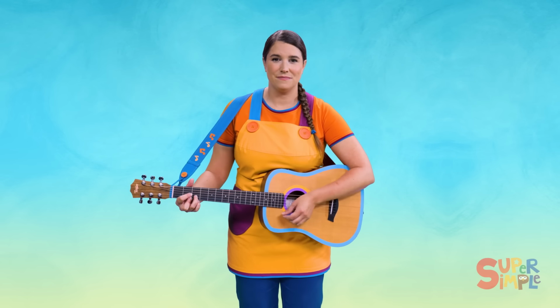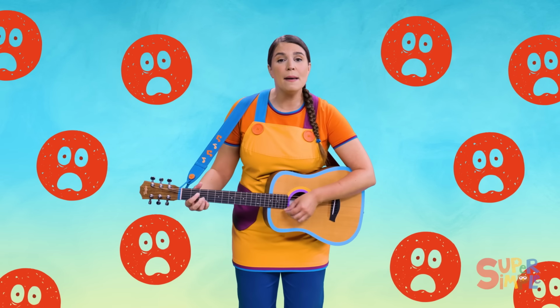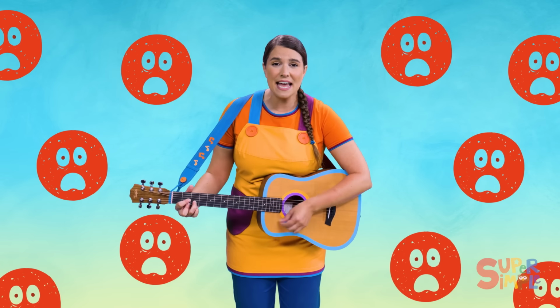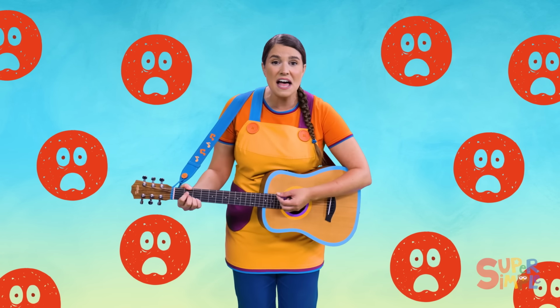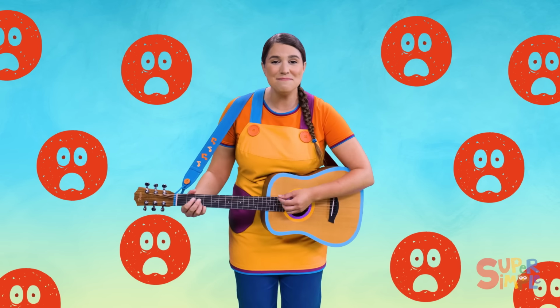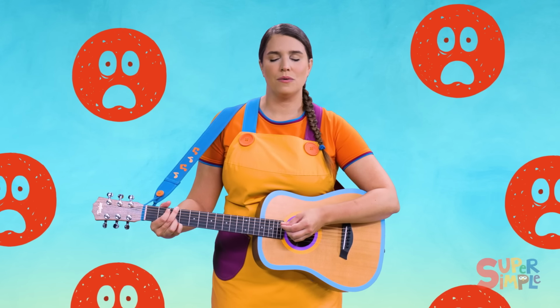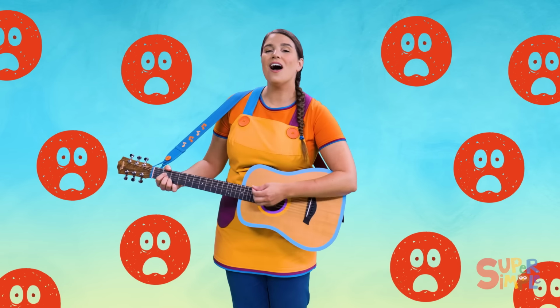It can help when we're feeling scared too. Sometimes I get a little scared when my mommy turns out the light. Then I stop, I close my eyes and take a deep breath. Cause everything is going to be all right.